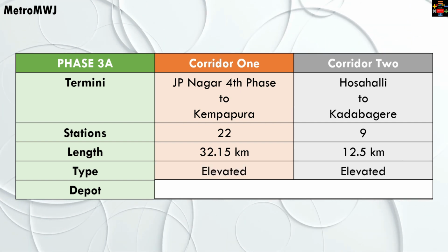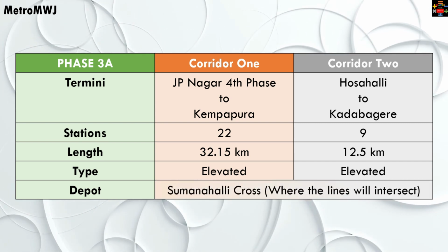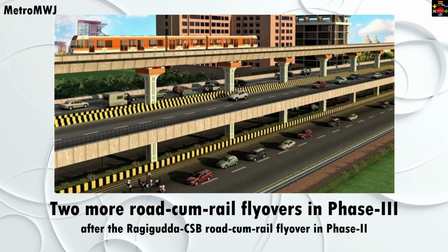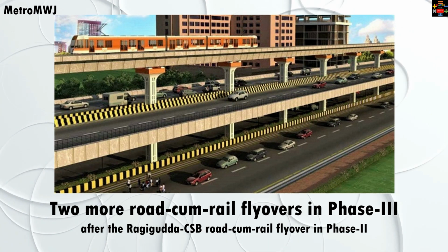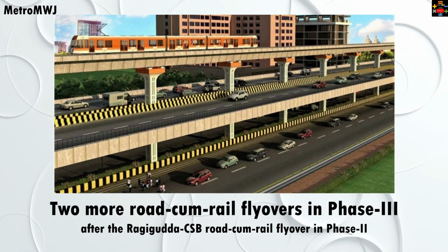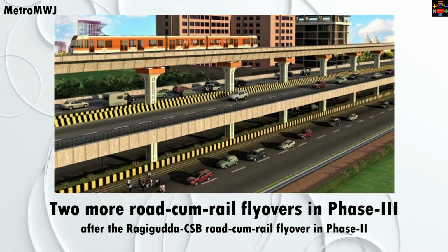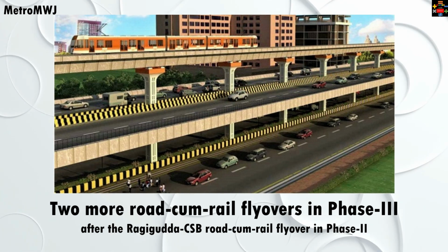Both the lines are expected to be elevated and have one depot at Sumarnahalli Cross, where the lines are going to intersect. And Phase 3 is going to see 2 more road-cum-rail flyovers. Bangalore will have 2 more road-cum-rail flyovers in Phase 3. Currently, there is one road-cum-rail flyover under construction from Ragigutta to Central Silk Board. It is a 3.2 km long flyover, and we've discussed details about this in our yellow line video. You can watch that. So Bangalore city will see 2 more such road-cum-rail flyovers, where the road is going to be on the first level and the metro will be on the second level.